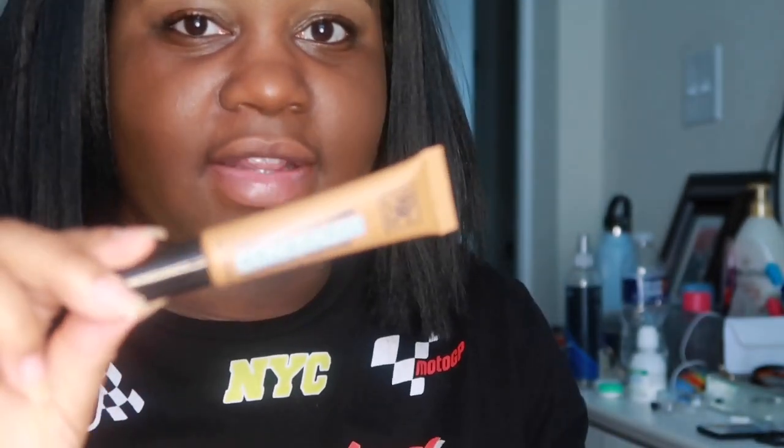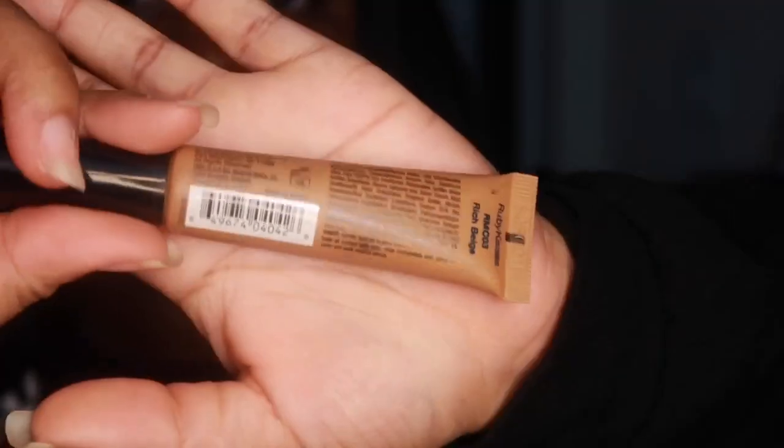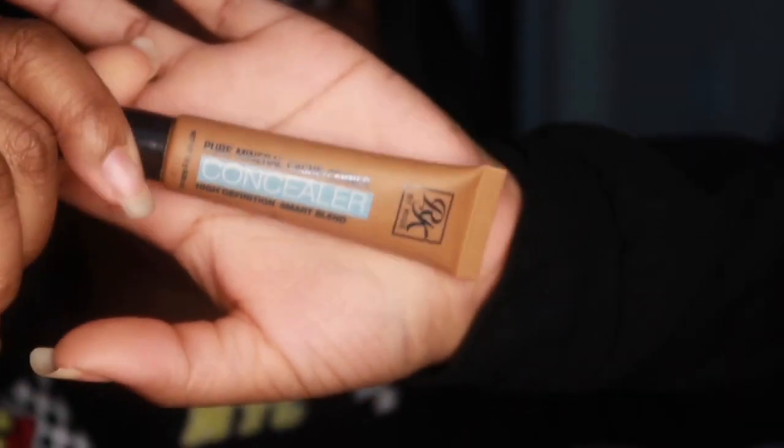Out just like this, kinda. Now I'm gonna go in with this concealer that I bought, and this one, I've had this one for a little while, a few months. This is Pure Mineral Cache by Kiss. It's in the shade Rich Beige. That's the back. This is the front. Maybelline concealer, I'm going with it too.